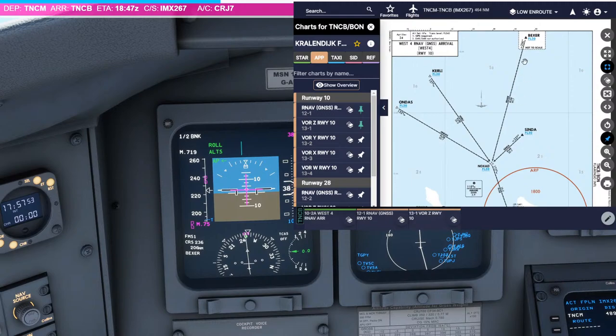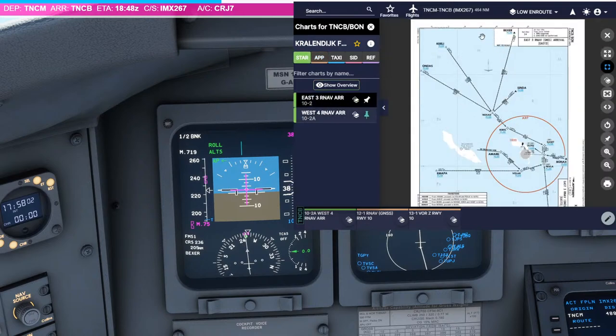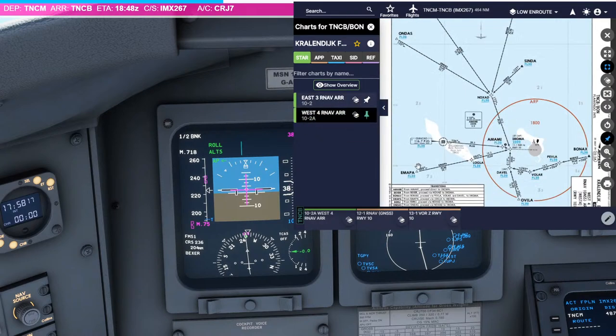Right. So this is the westerly arrival. This ends at the west side of the airport to land on the easterly facing runway. The easterly arrival is exactly the same, but it ends at the east side of the airport to land on the westerly. Now that makes sense when you think about it, but normally east arrival would be for approaches starting over here, the west chart would be for approaches over here, but these are the reverse of what I expected. But there we go.